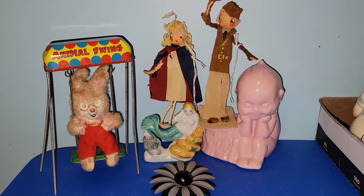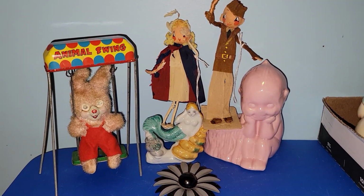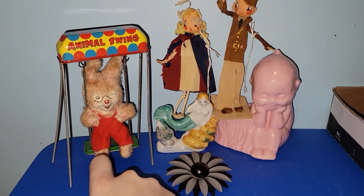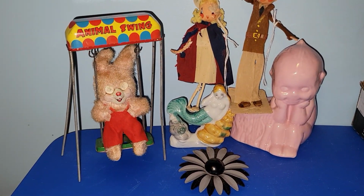So these are the other items that I managed to pick up. I've got some more, but these are smaller and they're just easier to fit all on the table. And they're items I'm keeping. So for $7.50, I picked up this really cute swinging bunny tin toy. And he's got winking eyes.